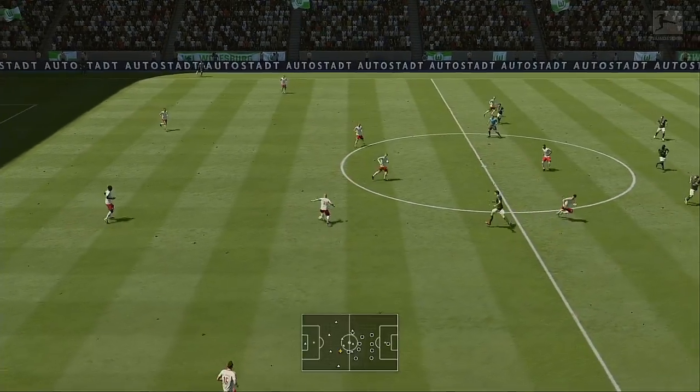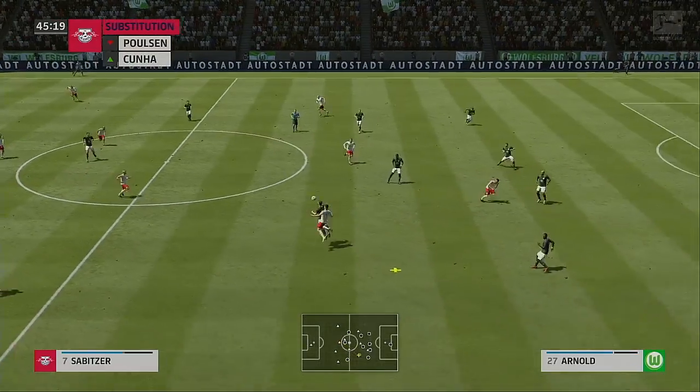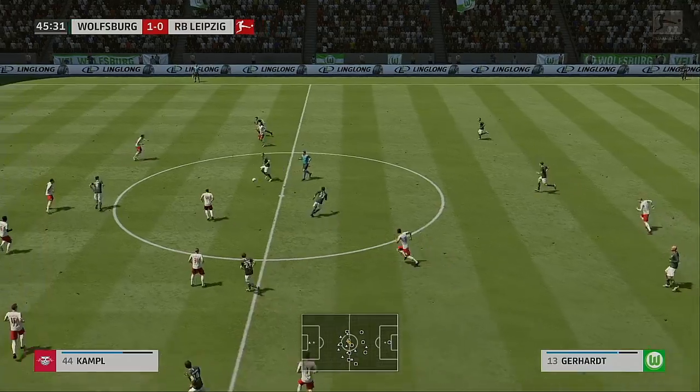Ready to go for the second half. More of the same, Alan. Let's all hope so. I don't see any reason why it shouldn't be that way. The two sets of attacks are full of talent.